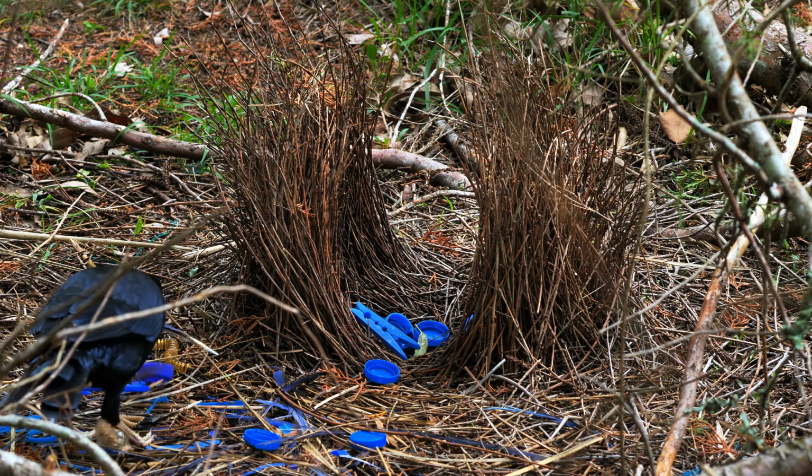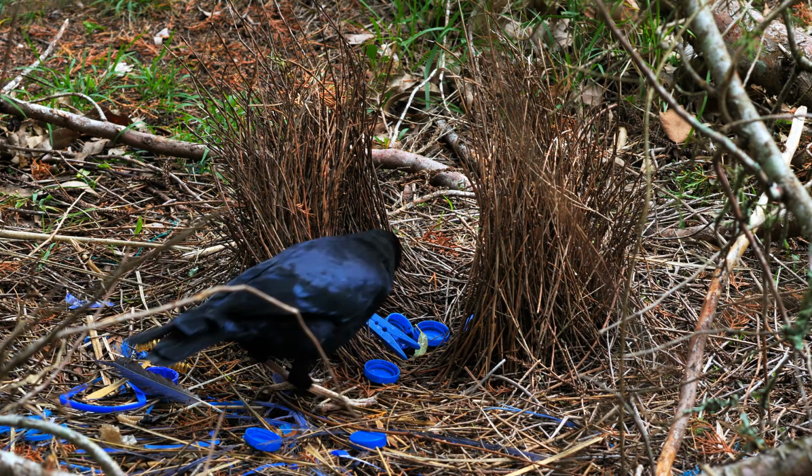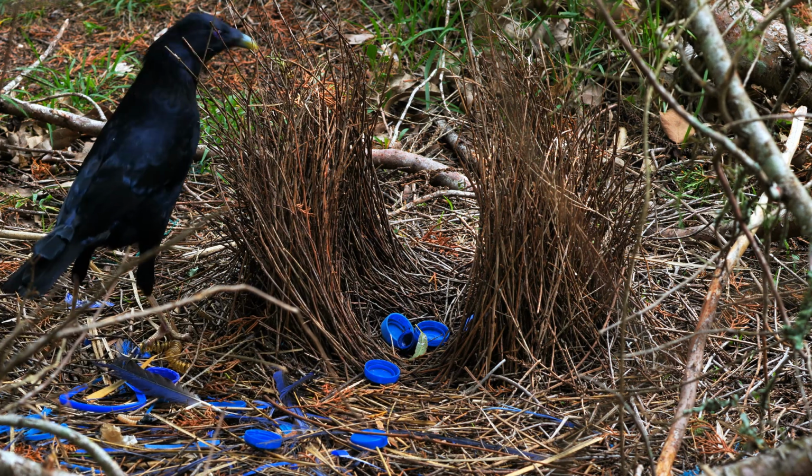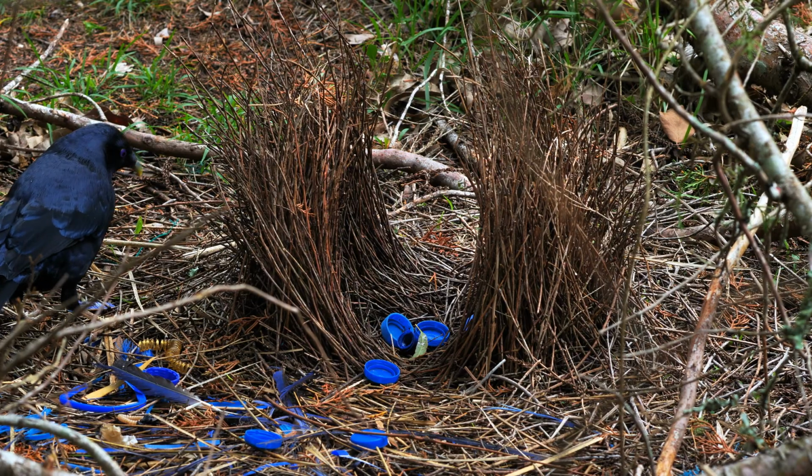Male satin bowerbirds spend plenty of time on the ground, building, decorating and tending to their bowers, which can make them vulnerable to predators.